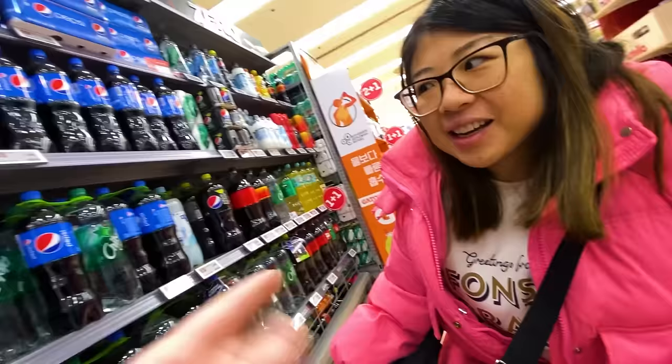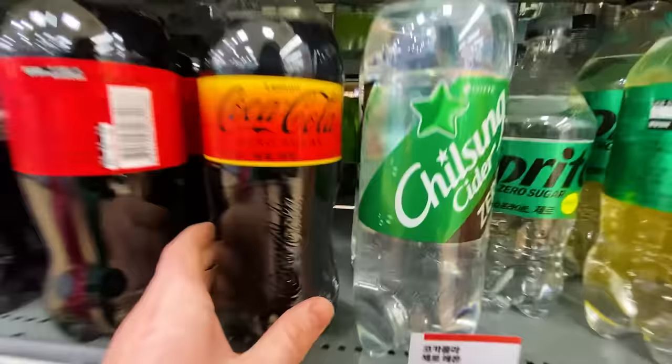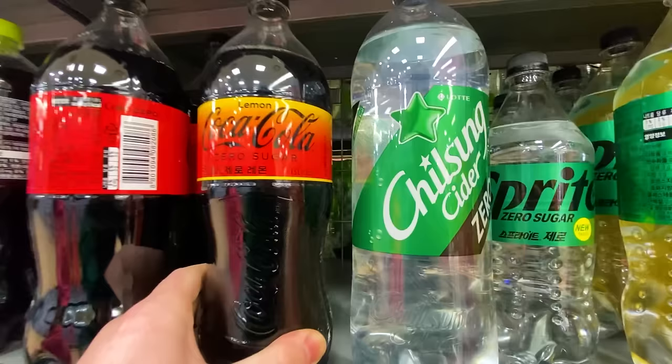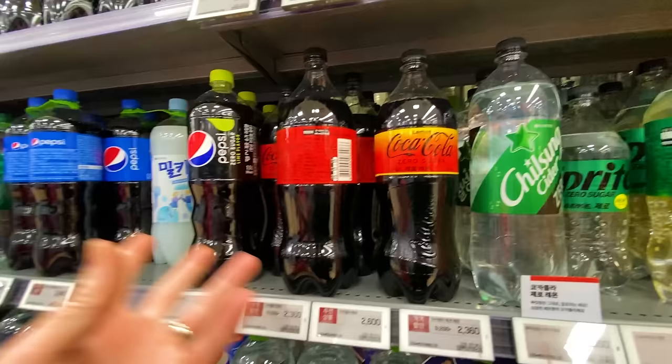OMG. My opinion of this country has changed forever. No, I'm kidding. They also have lemon zero sugar Coke with a very funny label I've never seen before, as well as Pepsi lime flavor zero sugar. Fruity cola beverages seem to be a thing here in Korea.